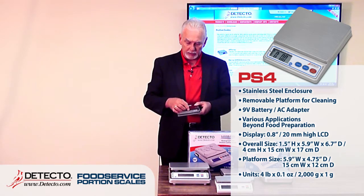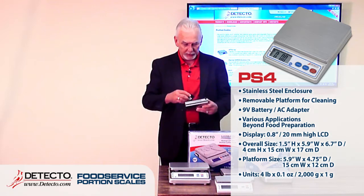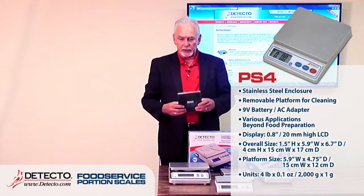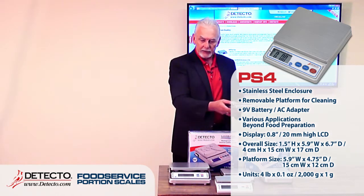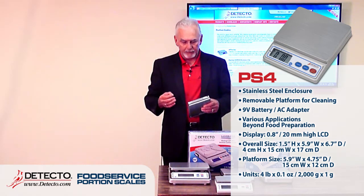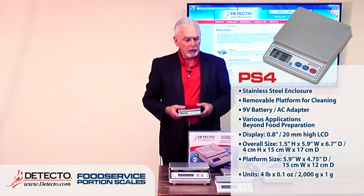It has a standard 9-volt battery that you can get right off the shelf at any local store to put in the scale. It also comes with an AC adapter. So if you're running it on the 9-volt battery, then in a prep counter when you're building sandwiches or weighing any particular product, you can move it up and down the counter without having the AC adapter connected to the scale. Or if you don't want to use the battery, sure, use the AC adapter.